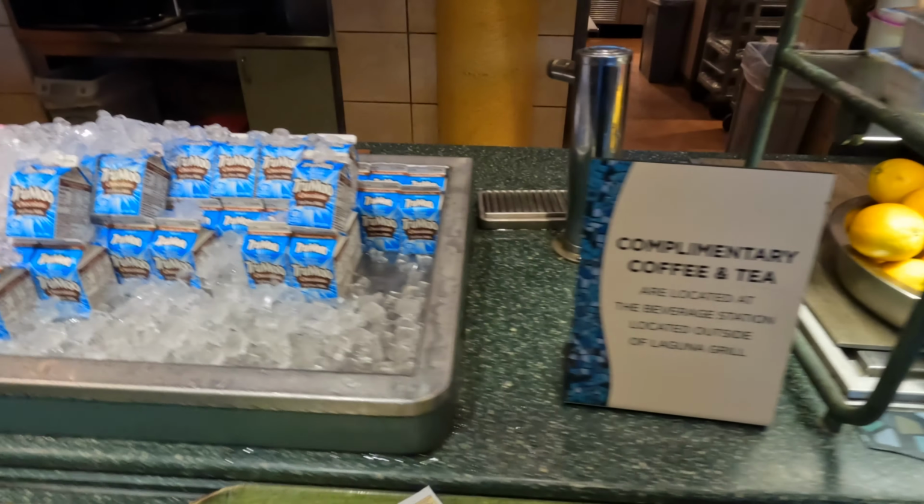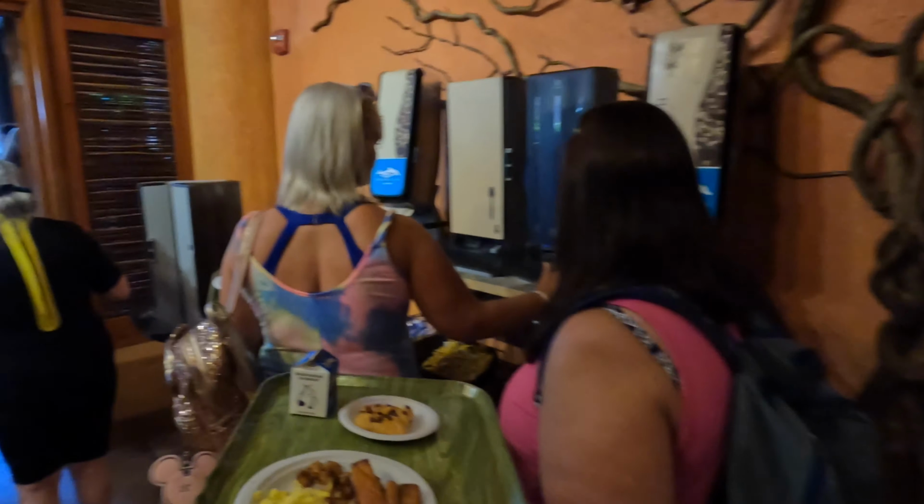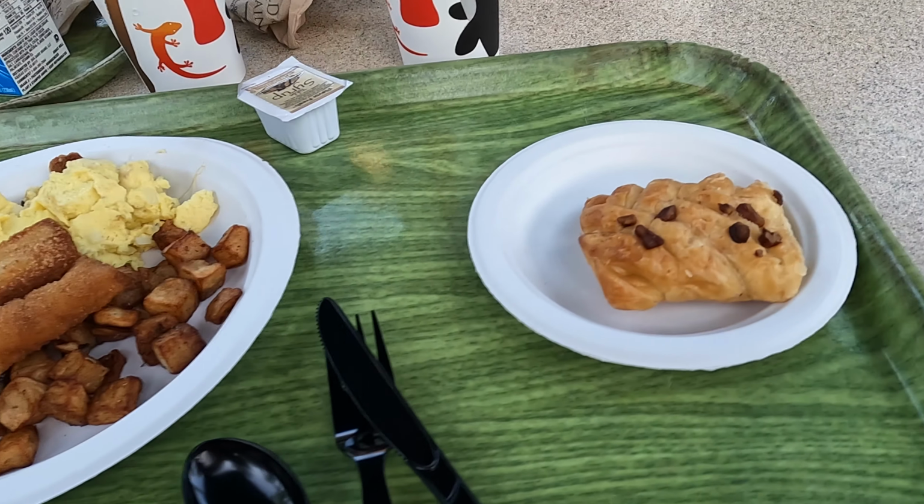They have some other options, some healthier options, some fruit and oats and things like that. If you would rather have that, you got your milks there. And once you get that, you can head outside for your drinks. All right, so that's a look at the plate for breakfast. It is nothing to write home about, but it was something to get some food on your stomach.